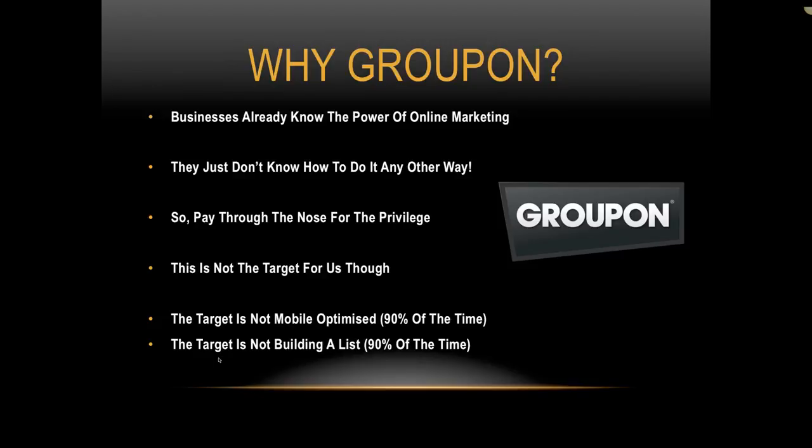So using Groupon as that way in and targeting businesses on here already showing a need. If you contact a business on Groupon, they cannot turn around to you and use the objection, we're not looking for any more business at the moment, we don't want to take on any more business. They're essentially on here looking for more business. And that's why we want to target these. And in a lot of cases, they just don't know how to do it any other way.